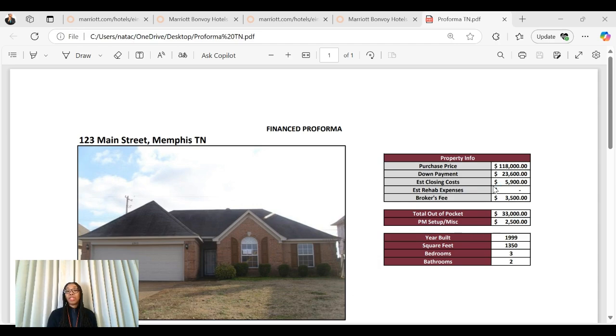So the year that it was built was 1999. The square feet is 1,350. And there were 3 bedrooms and 2 bathrooms. This is only one level. The whole property is one level. It was a beautiful house.